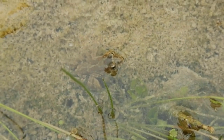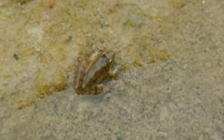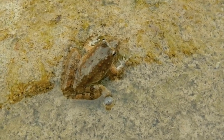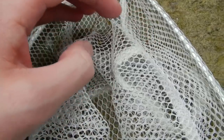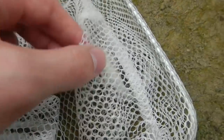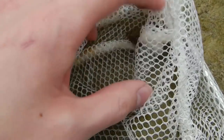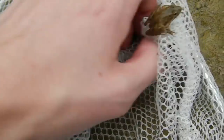Blanchard's cricket frog right here. He's not gonna let me pick him up, but I can still get a good shot. Tiny animal, but no less beautiful. I doubt the camera will pick it up, but I can hear some of these calling in the distance. Yeah. Yeah, I hear what you're talking about.